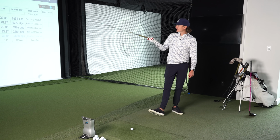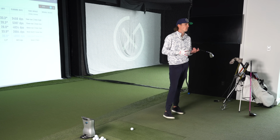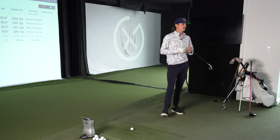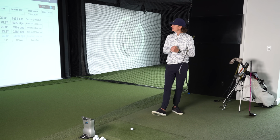Okay. But I'm always looking, for me, path-wise, I always need to feel like I'm more than 3 either way. As soon as it gets under 3, that's when I start finding that I struggle to find the face. When I can have my path like 4.3 or more out to in, it's going to be easier for me to trust what my club face is doing. Yeah, I love it.